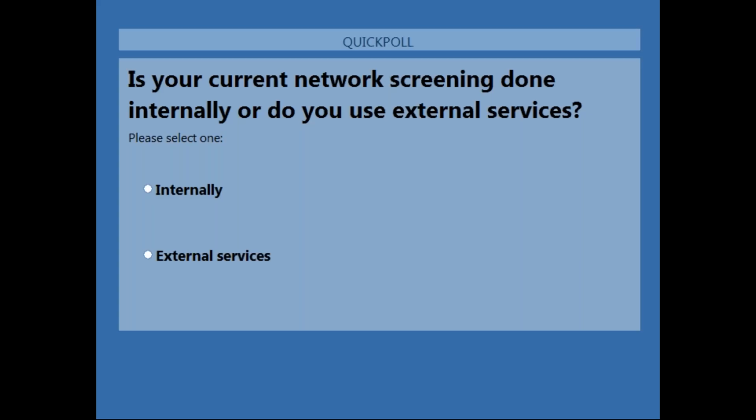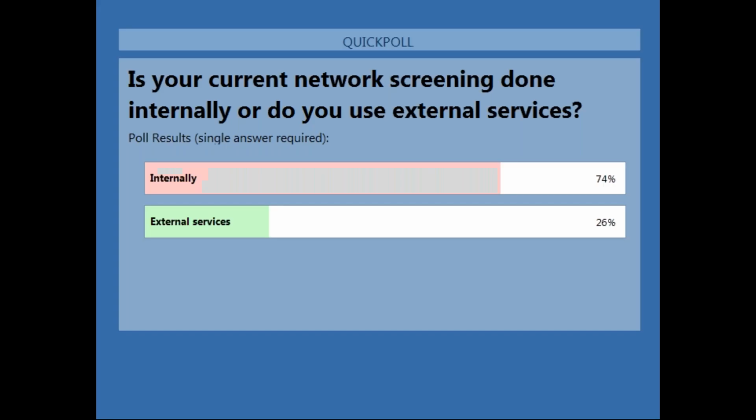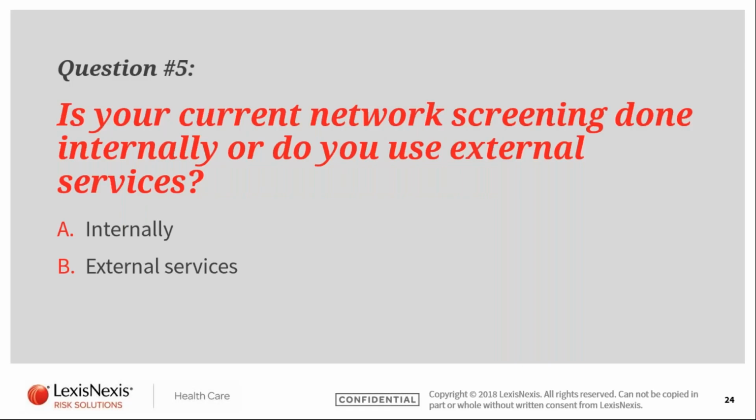Moving on to question 5. Is your current network screening done internally or do you use external services? About a quarter of people have voted. Again, we'll give you about 10 more seconds to get your vote in. This one had about the same number of voting. Let me share those results. 74% said internally. All right, very good.